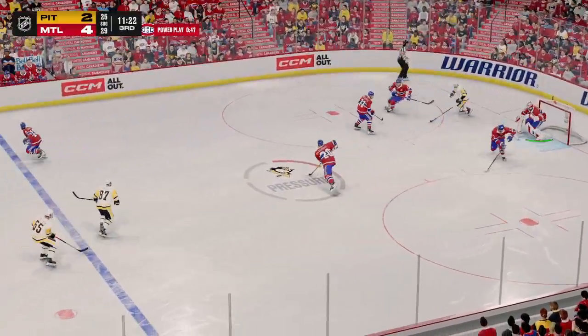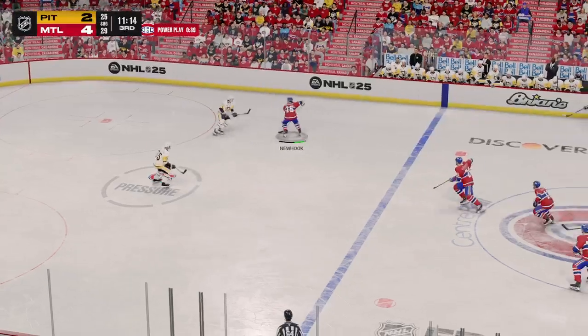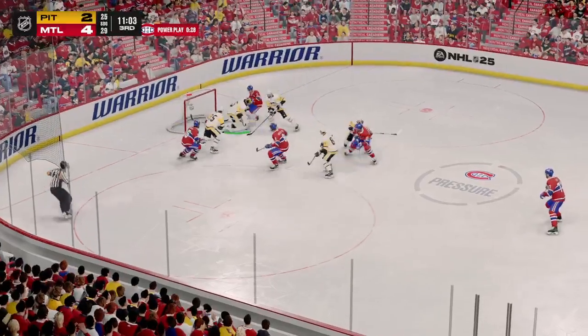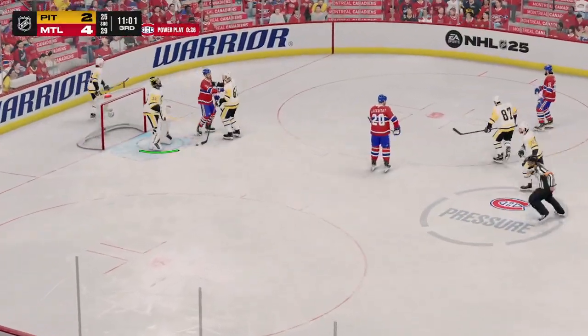Montreal's gained possession along the boards. Down the right side and into the zone. Poked away in the offensive end. Can't get it to go. Moves with the puck at the corner. Slides it across. Jari's got the puck, and we'll get a stoppage in play.